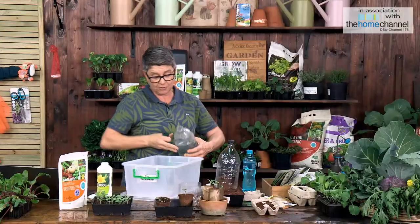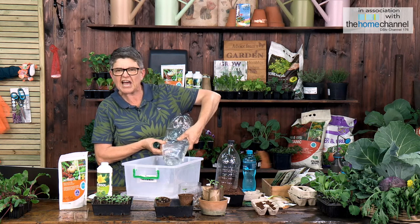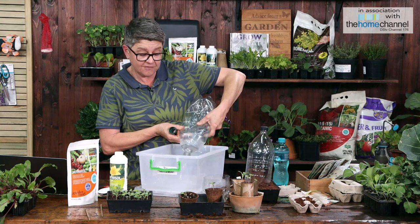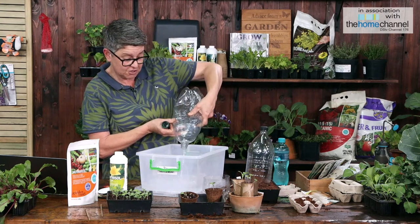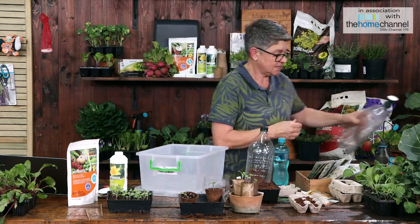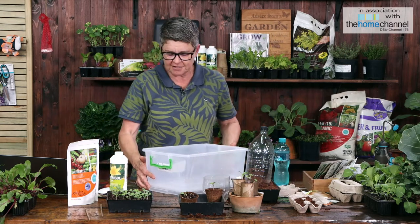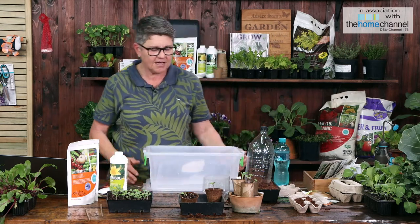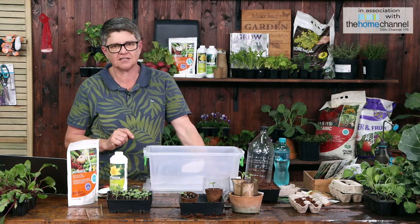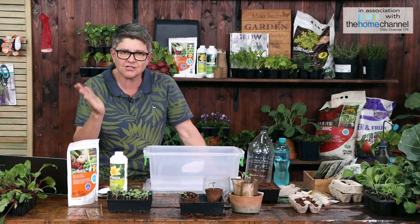if you've bought some seedlings from your local garden center and they're looking a bit off color, even your own, I've put 2 liters of water into this little container, and this really does help. And I'm going to say this because it's also common practical sense. When you are transplanting these little seedlings, don't do it in the heat of the day. Do it early morning or late afternoon.